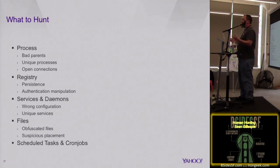Registry is full of persistence mechanisms. There's too many to list. Authentication manipulation, there's a lot of different things you can do. You can do authentication bypass with debugger keys. You can do hooking with some of the LSAS key, or LSA keys. So anytime you change your password, a DLL gets loaded that records your password and sends that to the attacker.